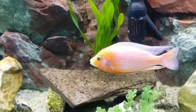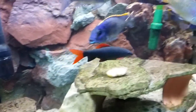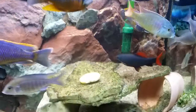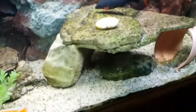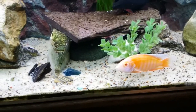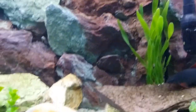But there's my tank. There's my red tail shark that everybody said I couldn't put in unless it was raised with him. Well, he lost his dorsal fins a couple times, and then I think they accepted him, so he's pretty cool. You got my albino Eureka red, I believe. I'm not quite sure.